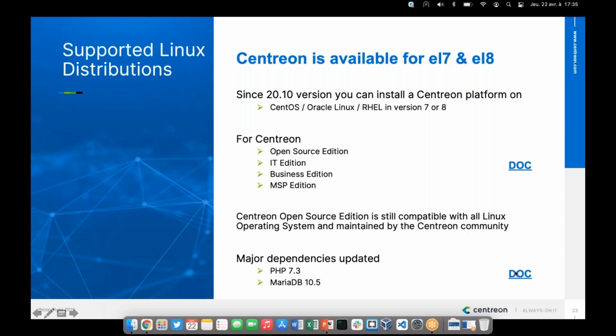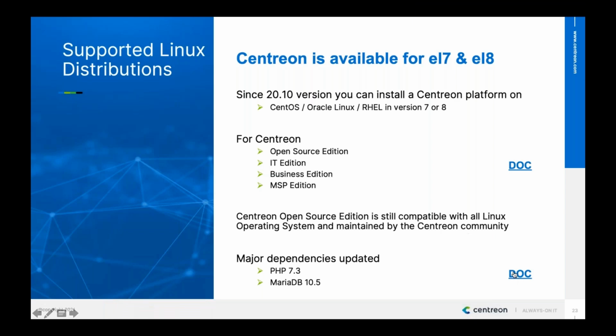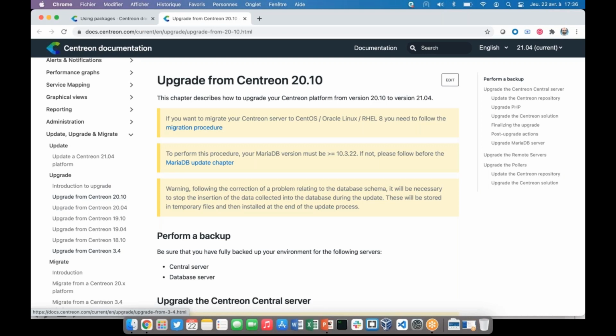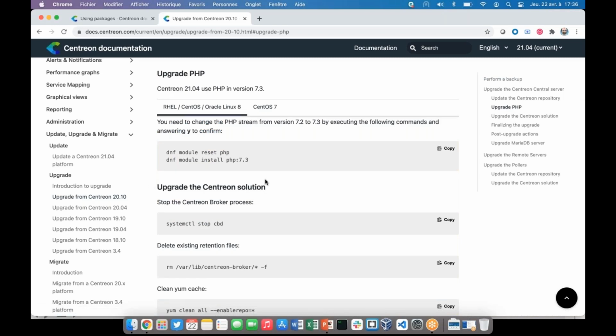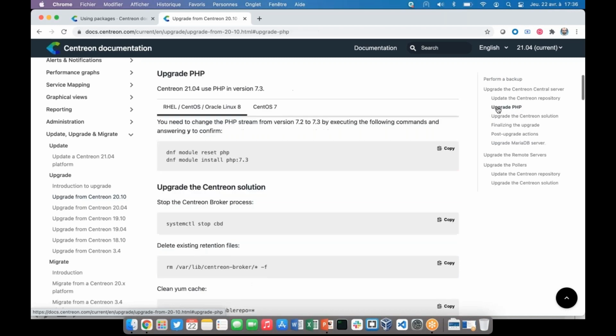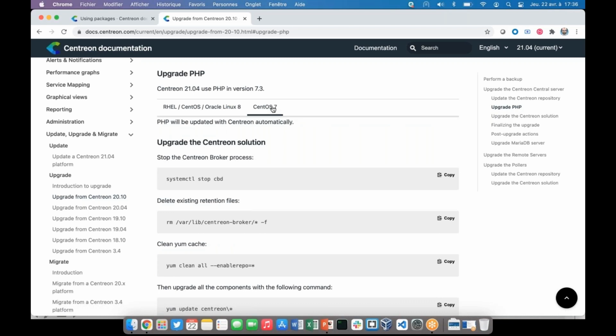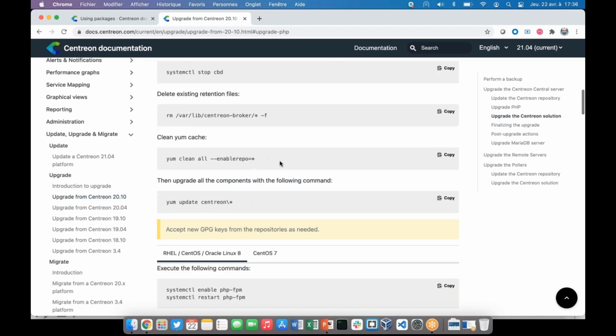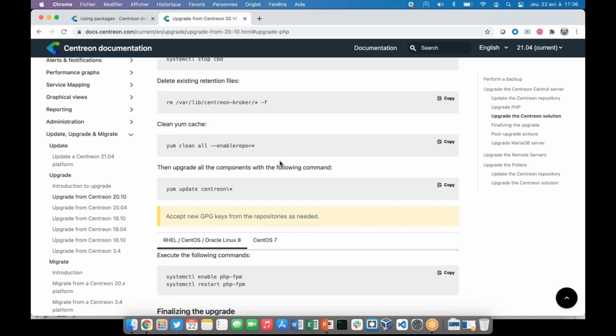So if you want to upgrade to 21.4, of course, we improved the documentation, and in the procedure to upgrade from a previous version to the latest one, we explain how to upgrade PHP, then how to upgrade MariaDB to the latest version. Just a notice, if you are using CentOS 7, PHP will be updated at the same time as the Centreon packages. But if you use Enterprise Linux 8, you need to enable PHP before performing the Centreon update.